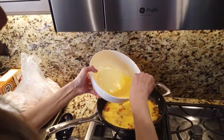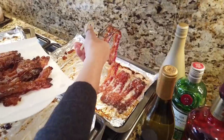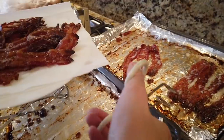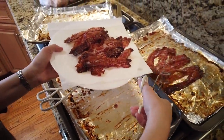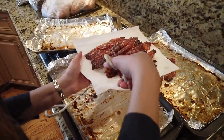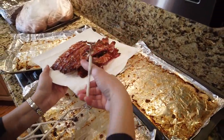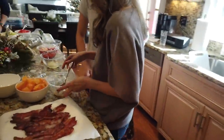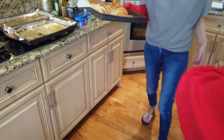Okay, so we're not going to put it all at the same time. I'll show you. Ooh, the bacon is not fried. It is baked, so it's really good. Super crispy. It's cooking. Okay. It's quite big.